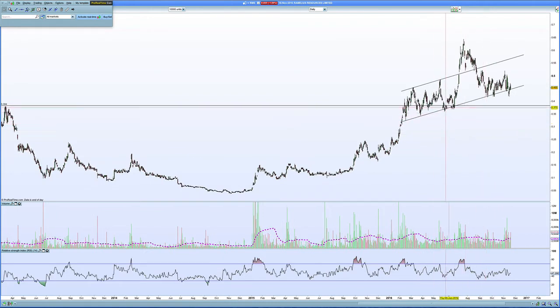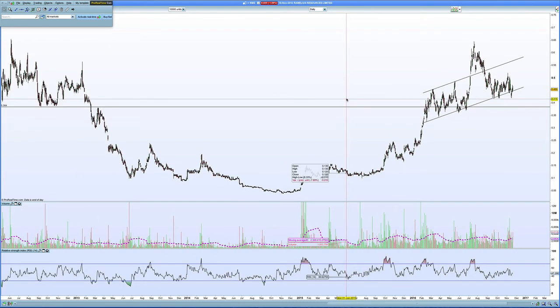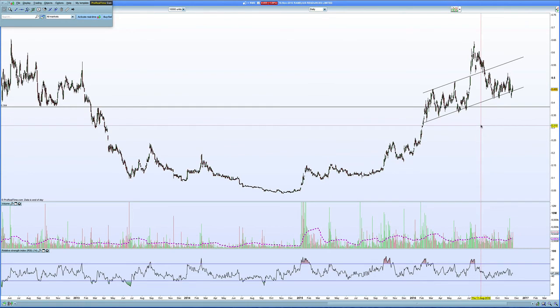I did read a little research note that suggested that Hunter Hall was buying this stock, or at least anticipating having a look at the stock. And Hunter Hall has been a big buyer of Blackham and Doré in the past as well. So I think they focus on this mid-tier Australian gold sector, and Ramelius is another one that fits in well with that theme.